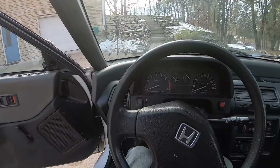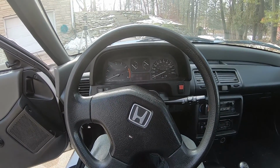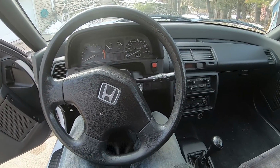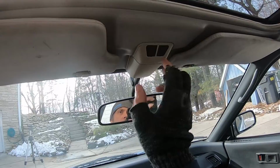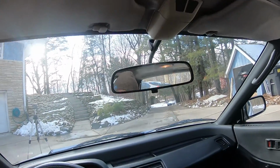I'll walk you through some of the cool things about this car. I've had an EF sedan in the past. I've had third generation Accords. I've had third generation Preludes, but this is my first EF hatch. So there's a couple things that are a little different. This is the seatbelt warning light right here. I'm pretty sure this was shared with the third gen Prelude as well.